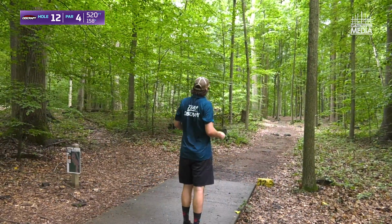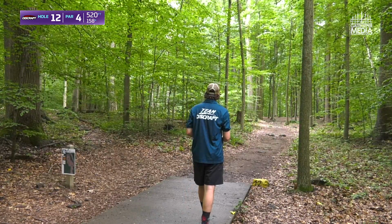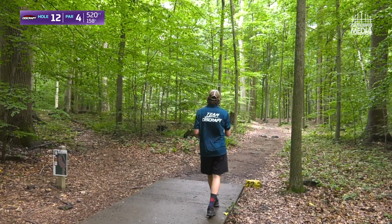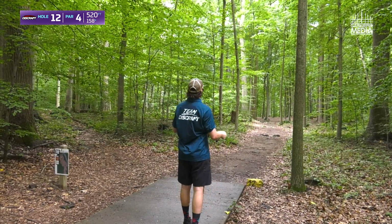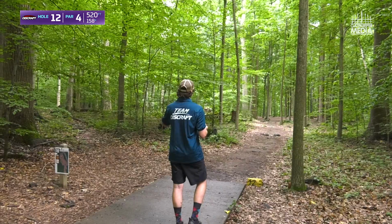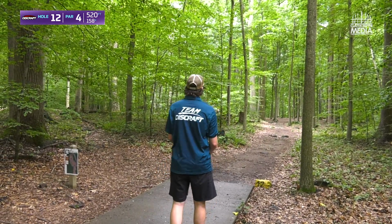And I found that on this hole in particular, because it requires so much specificity, I'll take more time on this than I usually do and really try to be calm and feel my back loosen up and focus on a very specific spot that I'm starting the disc at.